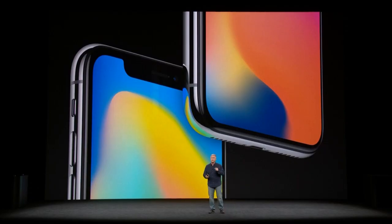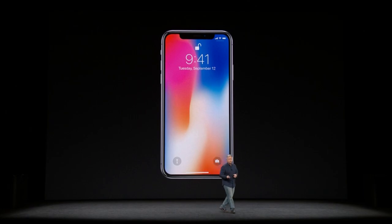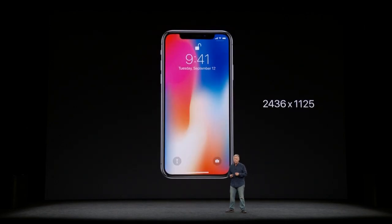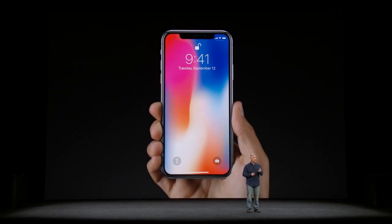The level of quality and responsiveness and efficiency is really quite a breakthrough in mobile displays. To start with, the Super Retina display is 5.8 inches on the diagonal. It's got 2436 by 1125 resolution. That's over 2.7 million pixels. It has 458 pixels per inch. Now, this is the highest resolution and pixel density ever in an iPhone. And it's remarkable how this larger display can be packed into a phone that fits so comfortably in our hands.